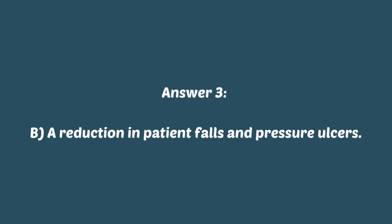A reduction in patient falls and pressure ulcers. Remember, guys, when you are hourly rounding, remember, some of your patients are confused. Some of them have Alzheimer's or dementia. Some of them do what we call sundowning at night when the sun drops.